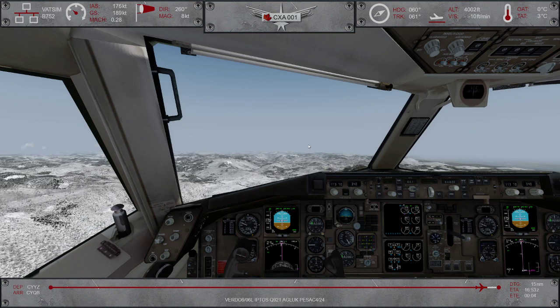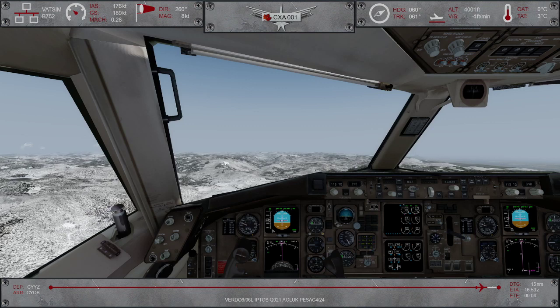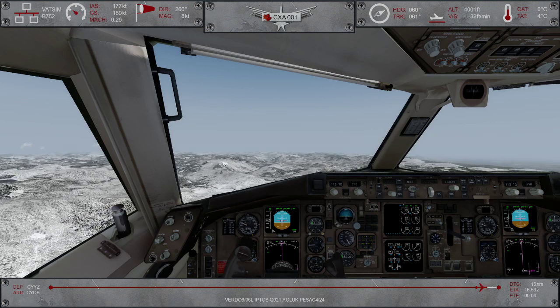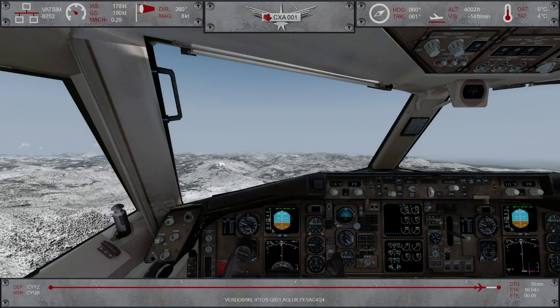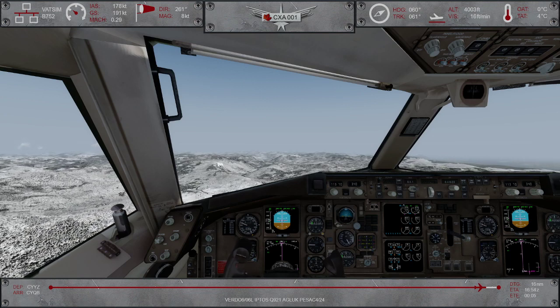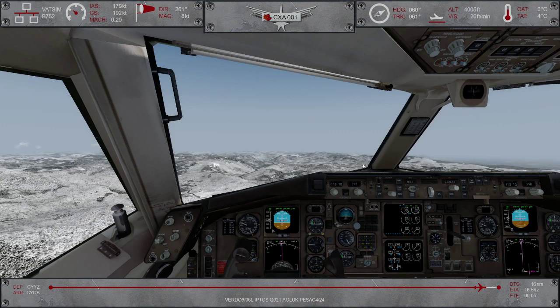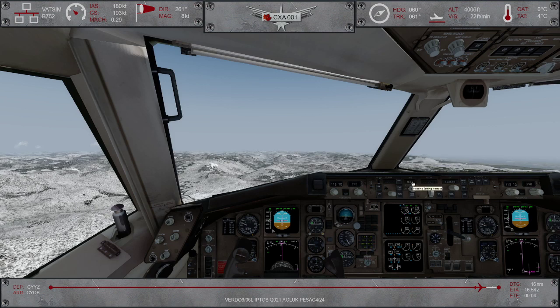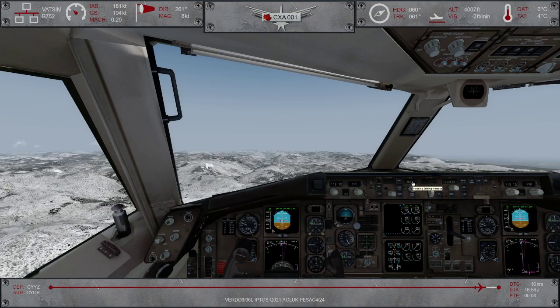Jazz 701, Montreal, climb to 14,000, this will be your final altitude. Express 001, turn right heading 150. Right turn heading 150, Canadian Express 1.